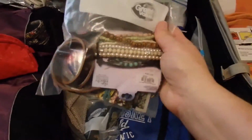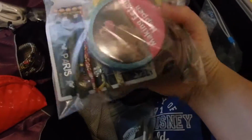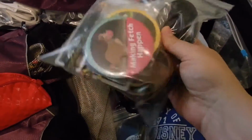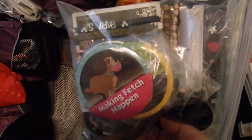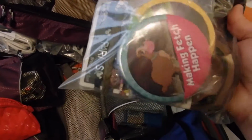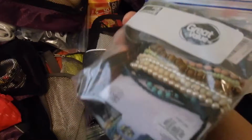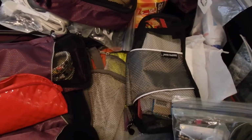This is all my other jewelry, and my park-bound buttons. I'm a huge Lady and the Tramp fan, so when I saw that button, I was like, oh yes, I will be buying that one. But yeah, this is a few more earrings in here, bracelets, and again, I don't know if I'll wear all these, but it's all about options.